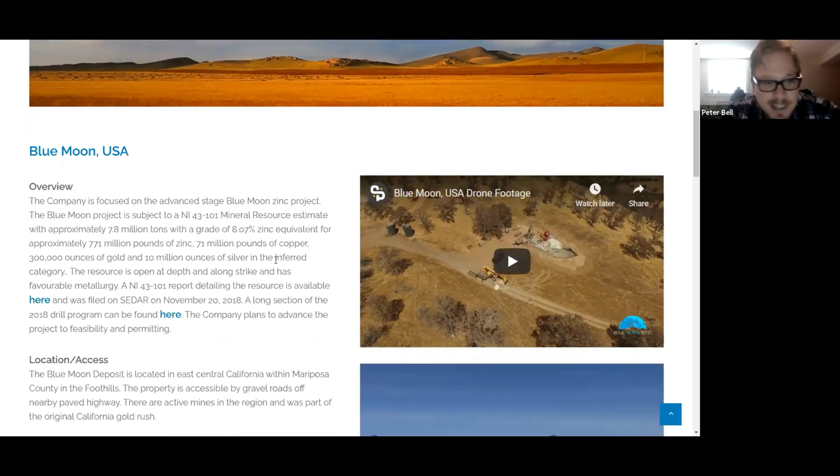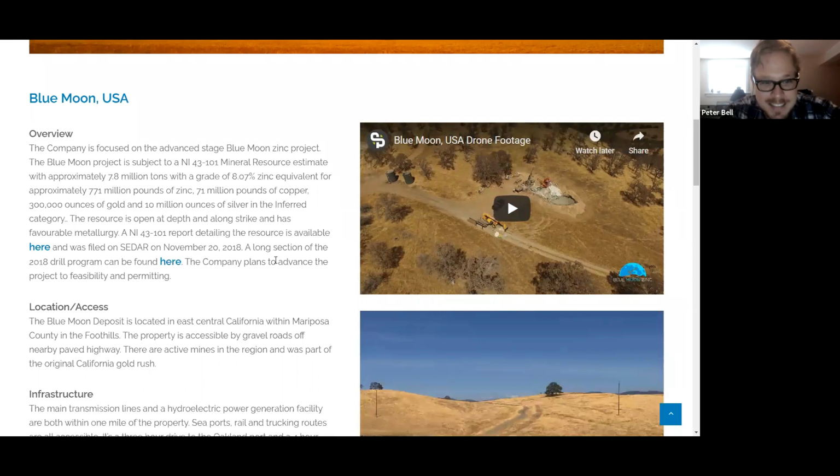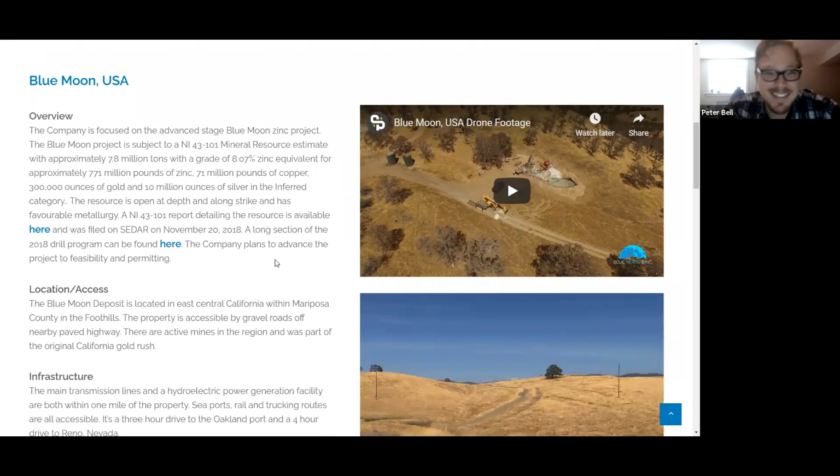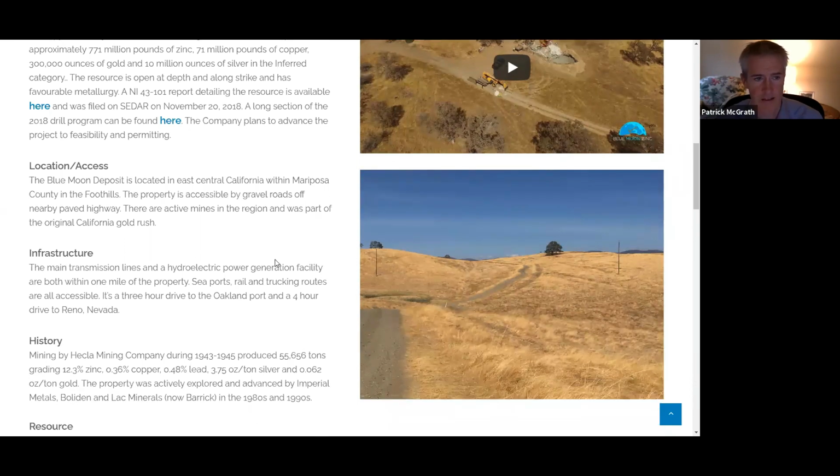And so I'm on the project page on the website here. This is the Blue Moon Zinc project, and this is in California. That's right. You can see the two photos there, the drone footage still shot and the terrain. The still photo, the one I took, you can see it's rolling hills. There's no agriculture in the area. It's kind of poor cattle grazing land.